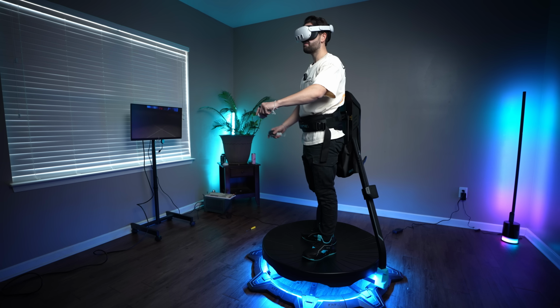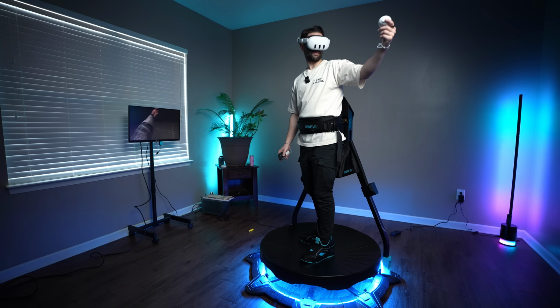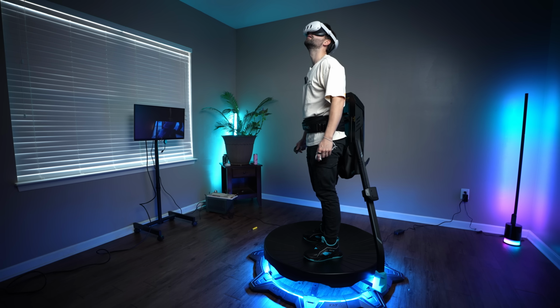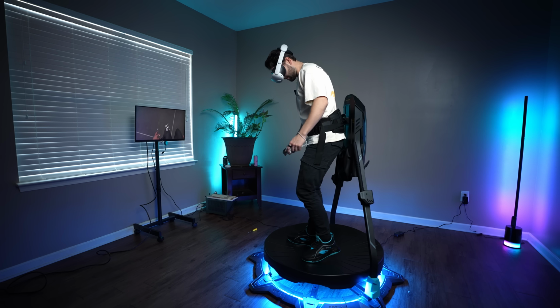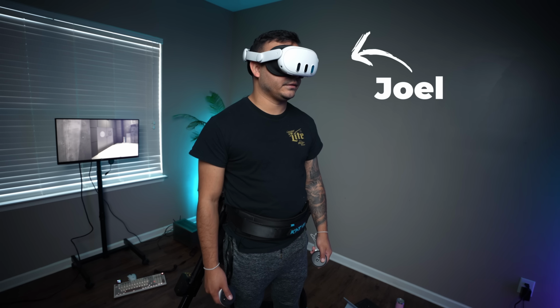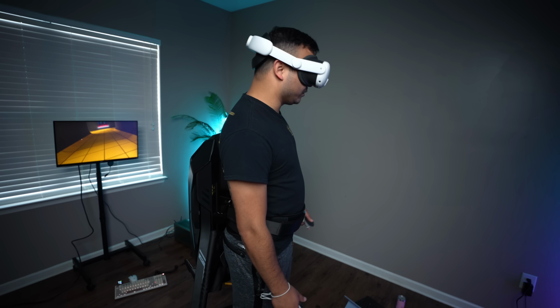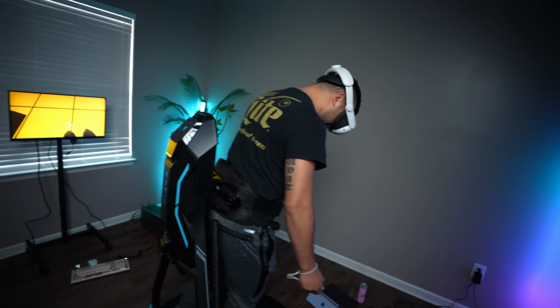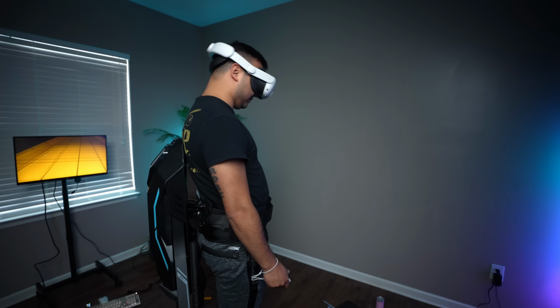We are having some Wi-Fi issues because we're on the other side of the house here from the router, but nothing that a direct connection can't solve. What is happening right now? Why are we crouching? Oh, that's not doing anything.